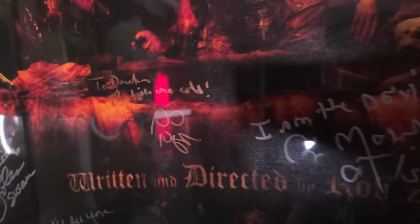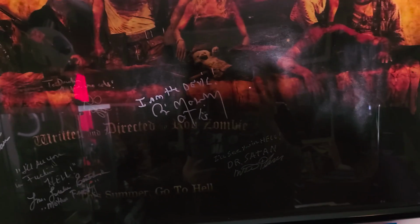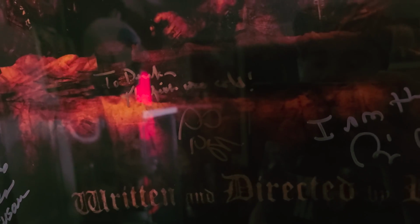It's personalized to Derek. Originally, they all said to Derek. I didn't want them to be personalized, but when Sid Haig was talking to me, he had a hard time understanding what I was saying because this was later in his life. He was very hard of hearing, so he asked for my name, and then he immediately wrote it on the poster. So then I went to Bill Moseley, who was next to him. He wrote my name on the poster, and then it went from there.